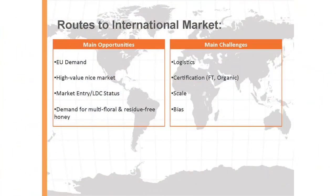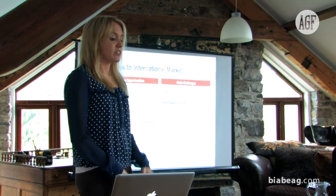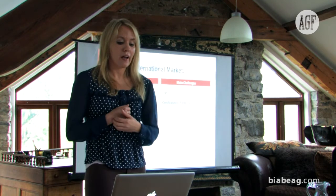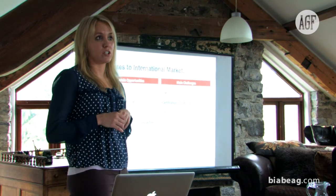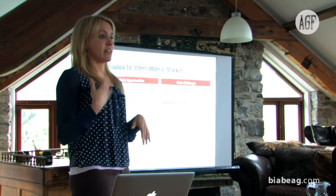So international markets, there are opportunities and challenges. Opportunities include EU demand. The EU does not produce enough honey to meet its accelerating demand. There's a high-value niche markets in the EU, whereas there wouldn't really be that in Africa. And also Uganda is one of the very few, just a handful of African countries that are allowed to export honey into the EU. And also because they're a least developed country, they get entry tax-free.